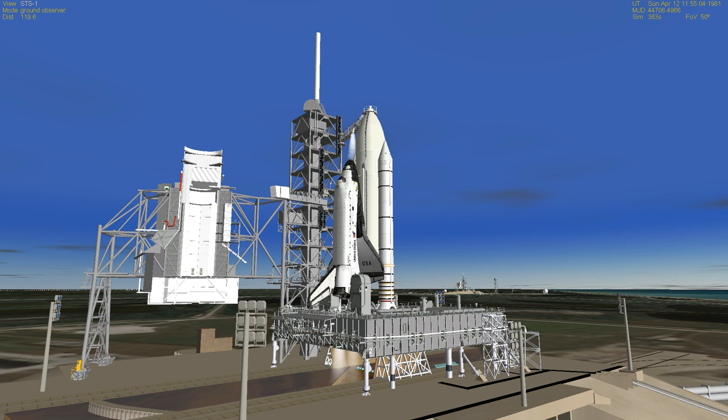APU start. We have APU start. A go for APU start. APU start is in work. This is the start sequence. The final chase plane has taken off from Patrick Air Force Base. T-minus 4 minutes, 42 seconds, and counting.